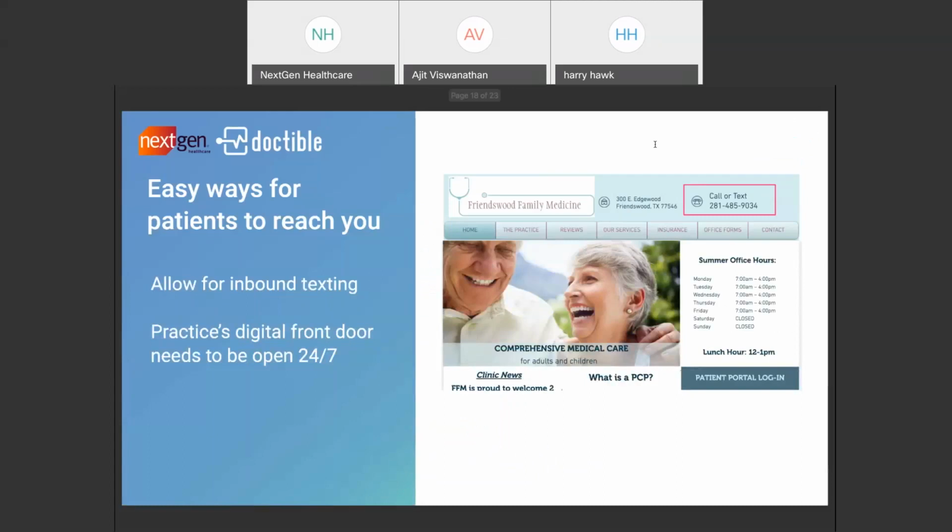We talked about texting as a very important piece, but a missing piece of texting is, for example, this is also a NextGen Office customer. What they did is they put right on their website, in the top part of the screen, the option for the patient to call or text us at our phone number. That is pretty unique, because if I was a patient and I show up to the practice website at, let's just say, 9 o'clock at night, and I saw that the option exists for me to text them, that makes it a lot easier for me to engage with them.